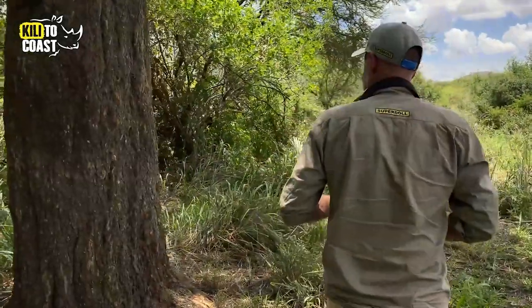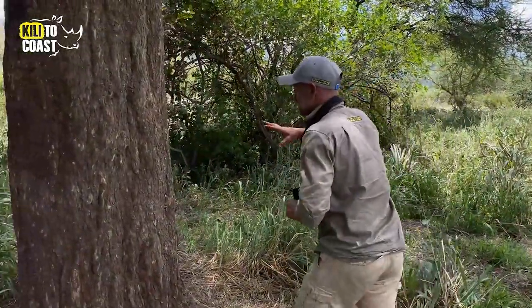So then, tell me what do you see if you look at this tree closely.